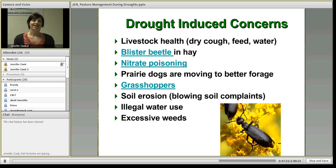Illegal water use, I just wanted to touch on this really briefly. There's a water law called expansion of use, and this says that even if you have irrigation rights, you can't expand the irrigation to land that hasn't been historically irrigated. So if you have any irrigation or any wells that you want to try to use water on an area that you've never actually watered before, just know that that's probably illegal. And if you have any more water-related questions, you can contact the Colorado Division of Water Resources. They're the ones who do the well water permits and handle pretty much all the legalities of water irrigation use in Colorado.